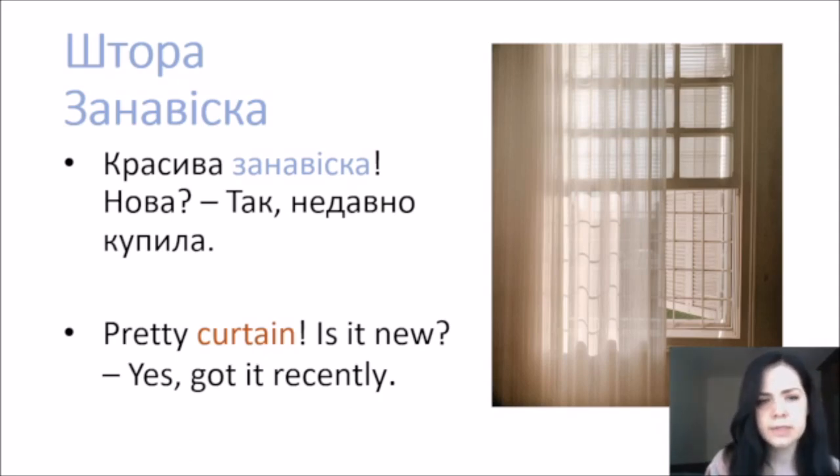Okay? For instance, красива занавіска. Нова? Так, недавно купила. Pretty or beautiful curtain? Is it new? Yes, got it recently. Так, недавно купила. Красива занавіска. Beautiful or pretty curtain.